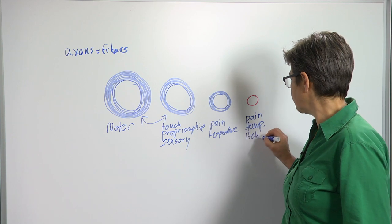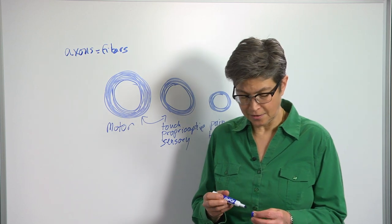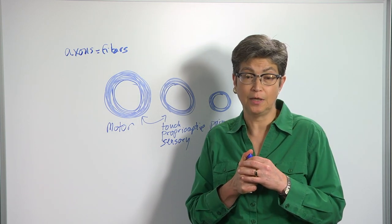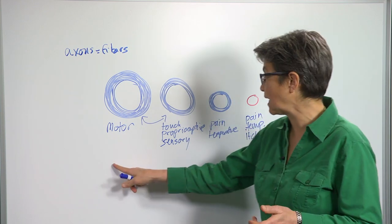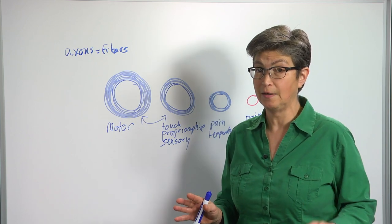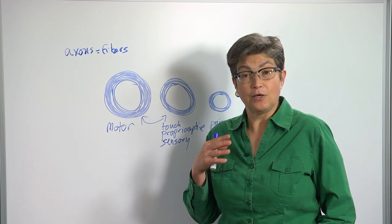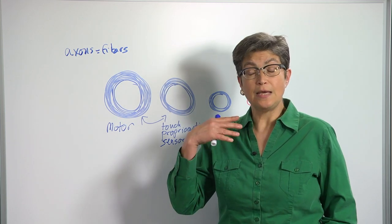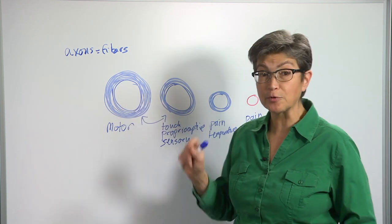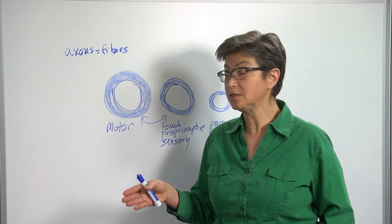Another one is itch. Now, if you have a traumatic event, the trauma, the banging into a nerve is not going to distinguish. All of these different types of fibers are going to be affected. On the other hand, you can have a neuropathy, a condition where the fibers are either damaged or absent.